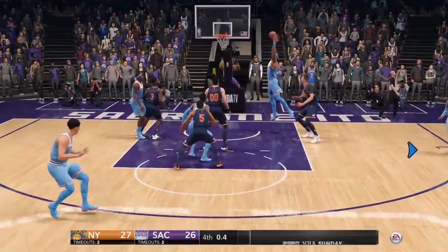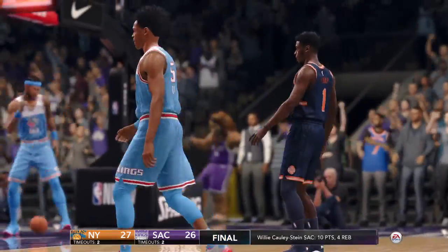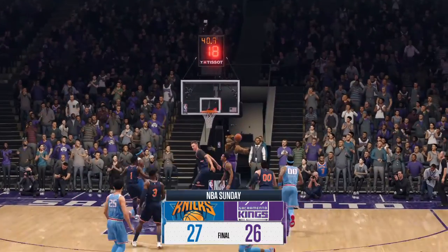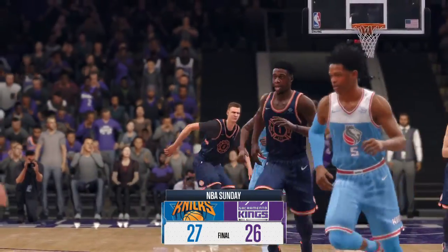Fires away for the win. In and out. Time's run out in this one. The final score is 27-26.